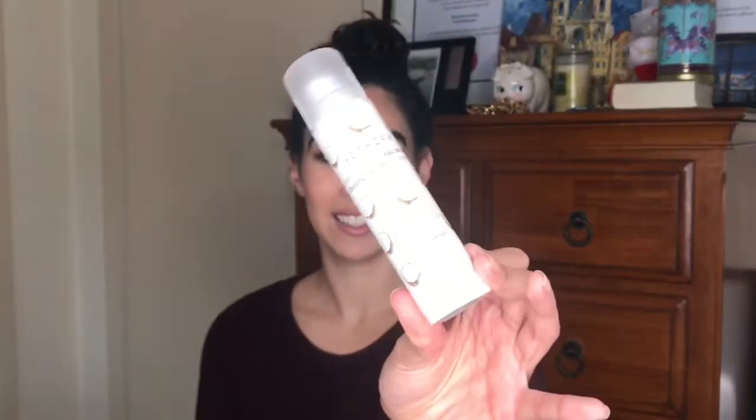Next up, I finished this Sephora dry shampoo in coconut water. I got this when I was working in China. It's fine. I feel like it didn't last very long, so maybe not great value for money. I probably won't repurchase that.